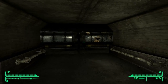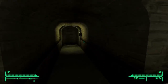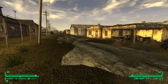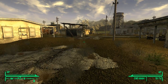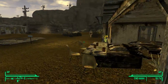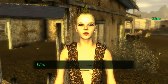And here's the bullet train. We don't need to use it now, but it'll be convenient to have it here later. Oh, no. What time is it? 10:30. Yeah, Saffron's in school. All right, well, let's go talk to Kikata. Hello.